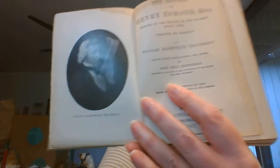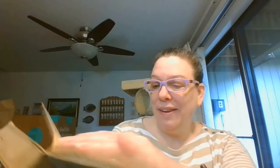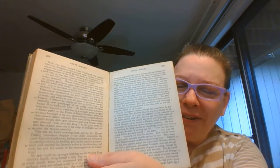Here is William Makepeace Thackeray. And this looks like 1911. So it says the story of Henry Esmond Esquire, Colonel in the service of Her Majesty Queen Anne, written by himself. And then this is written by William Makepeace Thackeray. So there we go. Interesting read, I'm sure. Lots of words per page, and they are a little on the small side. So that's a fun little set that they kind of go together in the same series.